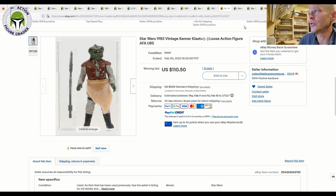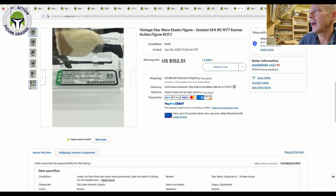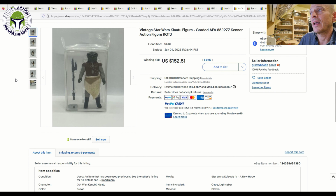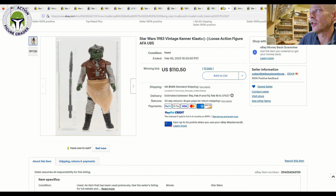Next up was a Klaatu no COO U85. That one sold for $110.50 with the older case style. And then this one was an AFA 85, but the Hong Kong. This was the thick fur painted face. And so it's not the exact apples to apples in terms of the COO, but it did have the brand new case style, and it also did sell in an auction for $152.51.